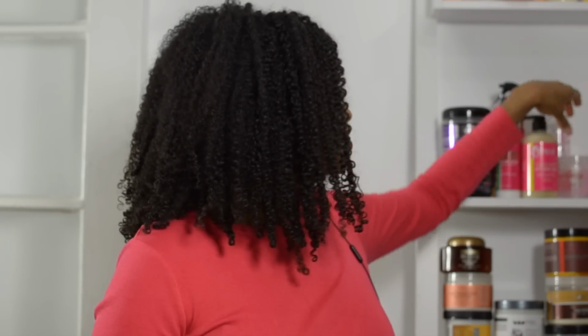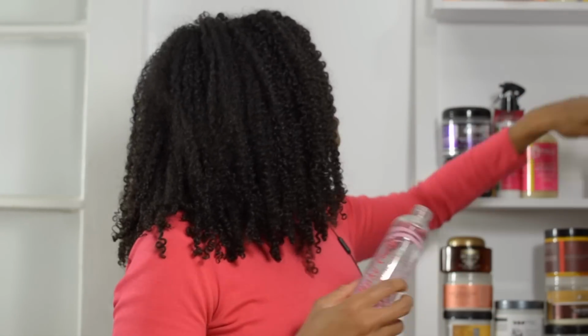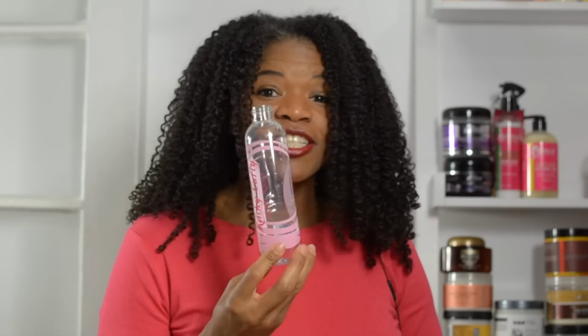Another recent staple of mine is Kinky Curly. I've been using as my moisturizer just the Kinky Curly Not Today with the Kinky Curly Curling Custard. And I know these jars look nice and full, but I've got plenty of empties. This is empty, this is going to be empty. And this is sure enough empty. Cleaned empty. This is Eco Styler with the castor oil and the flaxseed oil.